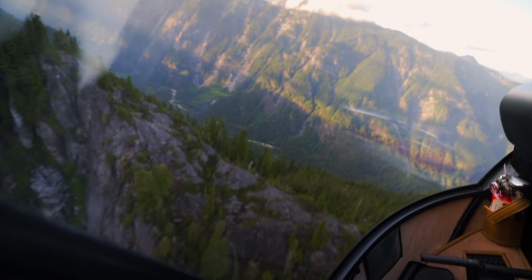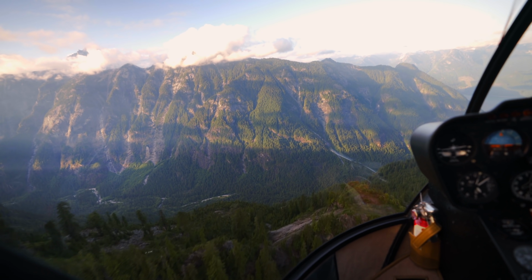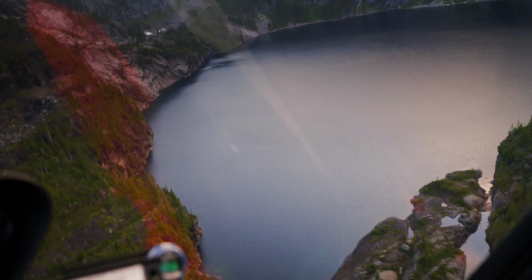Mount Robbie traffic, helicopter Robinson R44, Alpha Yankee Quebec, just to the northeast of Mount Robbie, 4,100 feet, northeast bound for Guthmiller Lake.